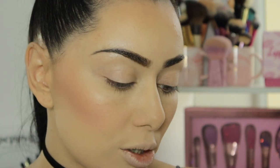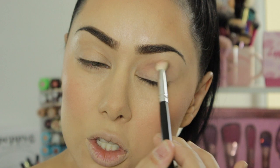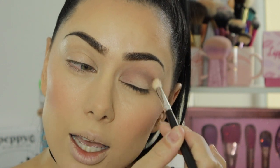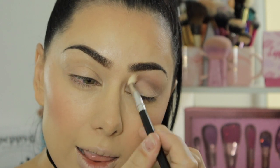Anyways, what I think I'm going to do, the first shade I'm going to go in with is Laredo, if that's even how you pronounce it. I'm going to go in with this shade right here, and I'm going to start building that up into the crease. So that's picking up on the brush quite nicely. Oh, she is pigmented. Oh, that color is gorgeous. Yes, it's like a taupey color, but with a little bit more purpley undertones. It's so pretty, seriously, I love it.